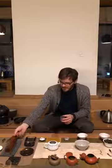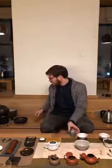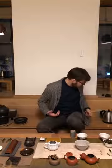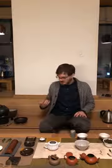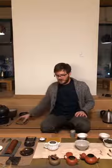You'll get some, maybe some dry plum flavors. But it doesn't taste like tea after a while. The original tea flavor that was in there is long gone.